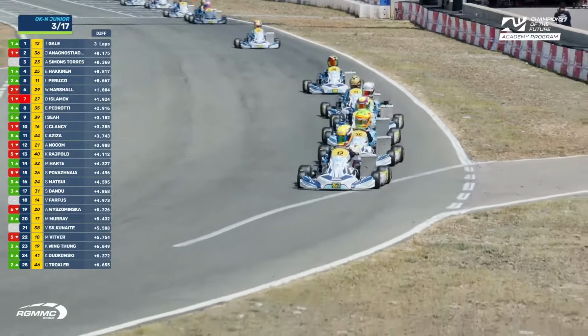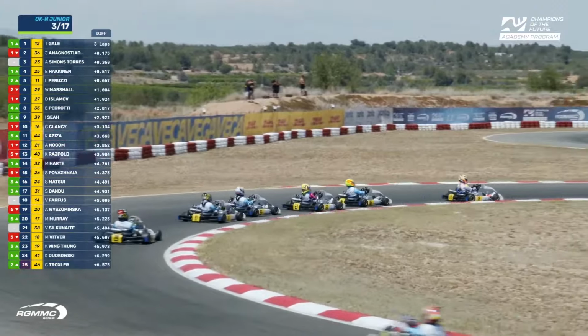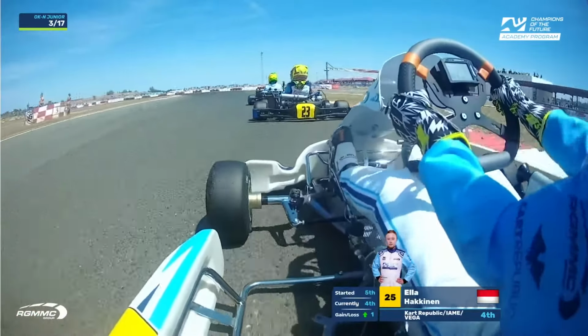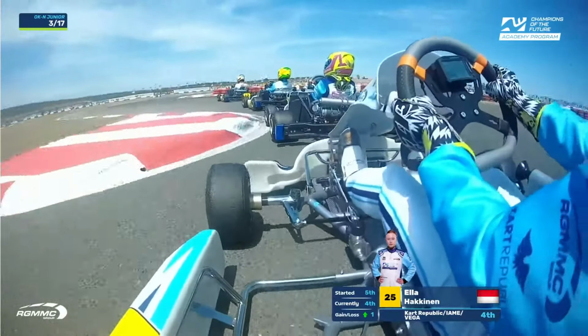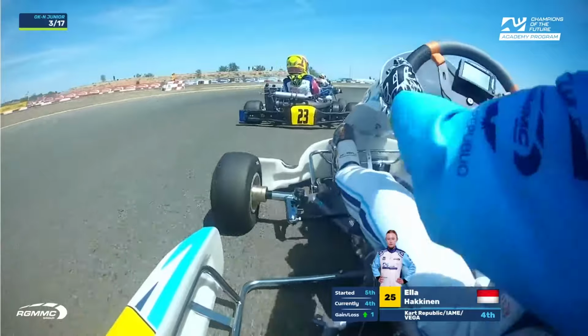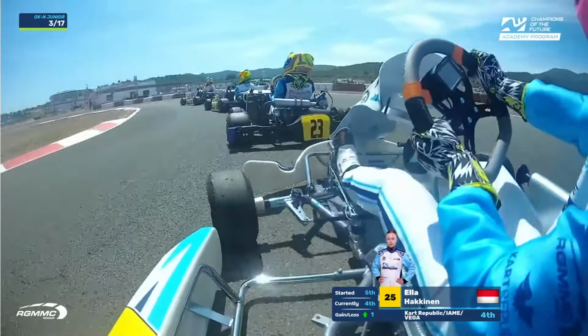Race has carried on, and the train still nice and close. Gale, Anagnostiadis, Simmons from Häkkinen, Peruzzi from Marshall, Islamov as we go on board with Häkkinen. Oh, very late on the brakes there. I thought that was going to be straight into the back of Angelina Simmons there, but very controlled still to get that kart back in line.